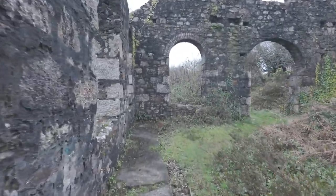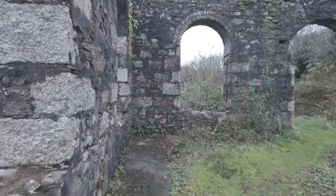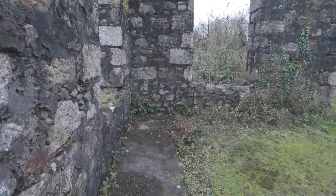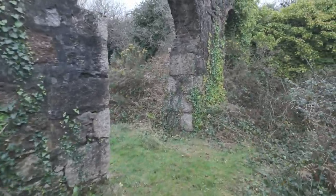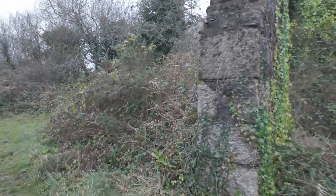I think we're going to come back here, possibly January, February, to do a ghost hunt with all the kit. And we've got like a seating area here, so that would be good, because there's bound to be lives that were lost here. Bound to be. Heavy engineering and all that jazz.